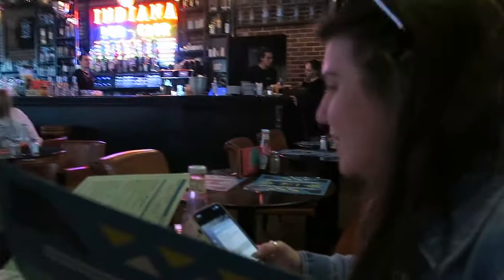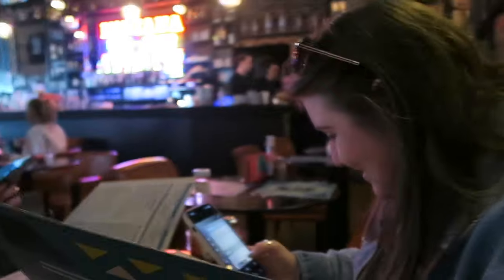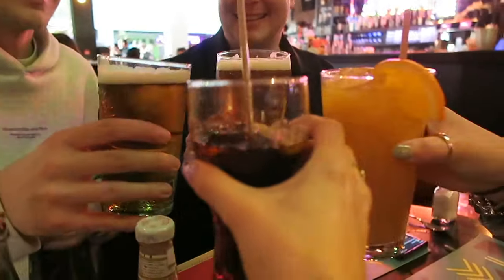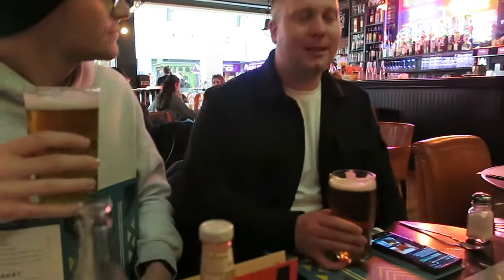It's quite cool in here though. They've got the footy on. Most importantly, the footy's on. Big screen. Oh yeah, we've got the translator. It's brilliant. Apple Translate. Saving us. Very handy. Cheers. Happy Disney. Happy Disney. Woo!